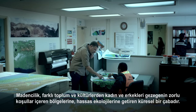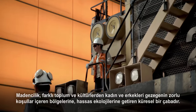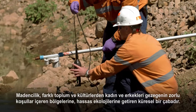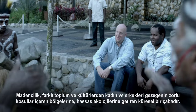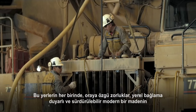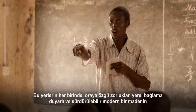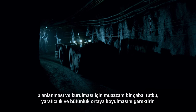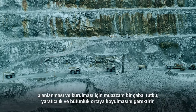Mining is a global endeavor that brings women and men to the extreme landscapes of the planet, into sensitive ecologies and among diverse people and cultures. In each place, the unique challenges demand an enormous effort, passion, creativity, and integrity to plan and create a modern sustainable mine that is responsive to the local context.